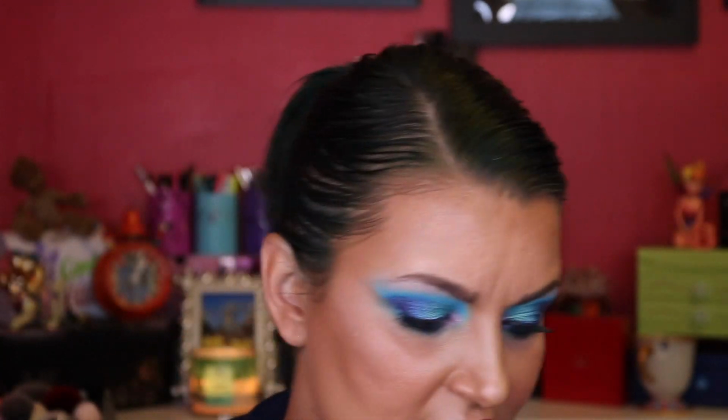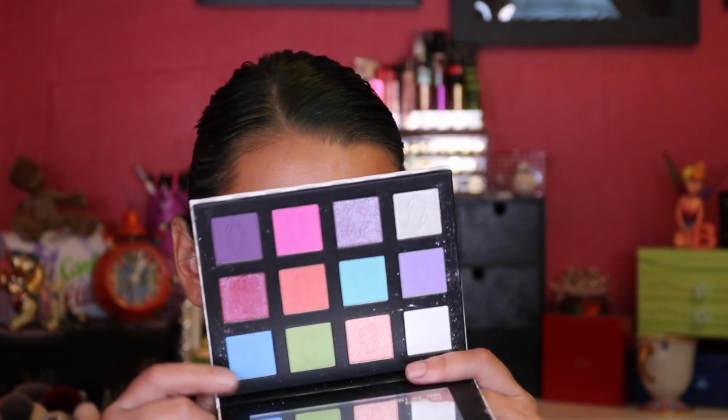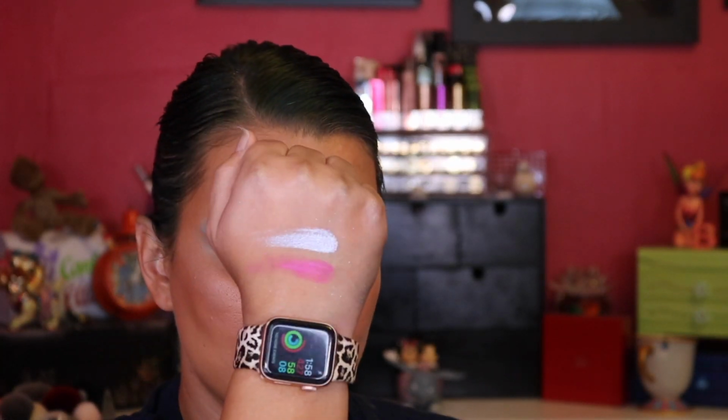Then we have Lethal Cosmetics. So let's talk about Lethal a little bit because I have thoughts. This one, I don't remember the name. This is After Dark. That's what it looks like. To me, where Lethal shines is they have really good mattes, but their shimmers are a little lacking in my opinion. So you can see their mattes are nice. That's a really pretty shimmer.